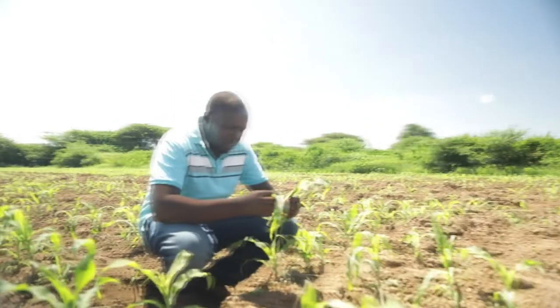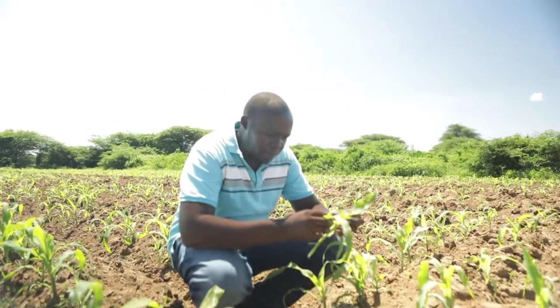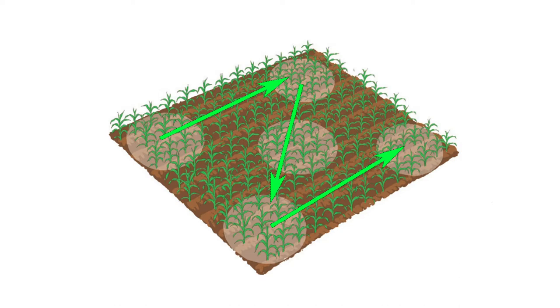Monitor your farm for pests at least once a week. Pick 5 randomly selected sites and look for damage on 10 consecutive plants in one row.